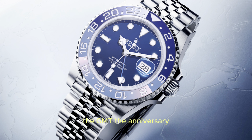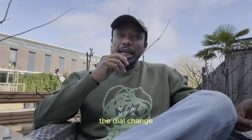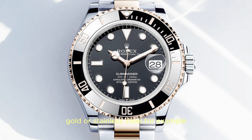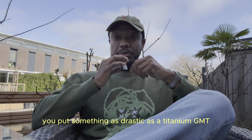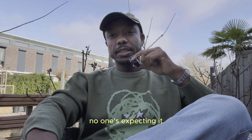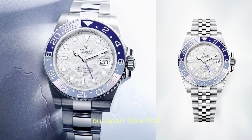The GMT, the 70th anniversary, but we've already seen all the colors. And what sort of iterations are going to come out? The dial change? Do you put Rolesor instead of full yellow gold or stainless steel, for example? So you'd just be playing around with materials. Do you put something as drastic as a titanium GMT? Because I think that would be the biggest blast, right? Completely different material. No one's expecting it. I think that would reignite that Rolex hype again. But apart from that, it's just not exciting to me.